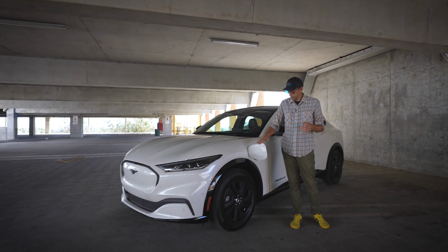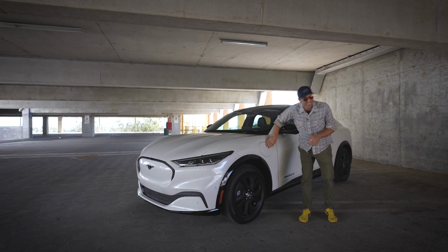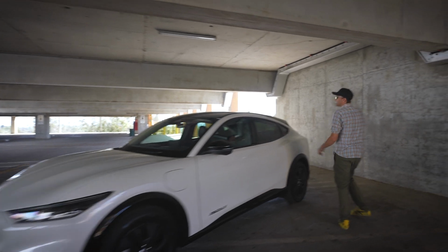Buying a Mustang. I should just roll with it.